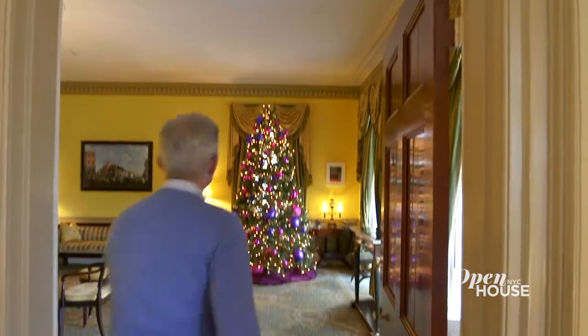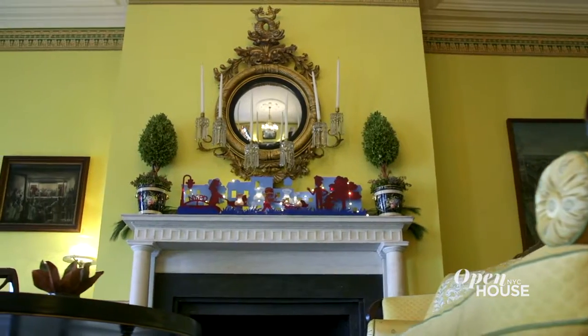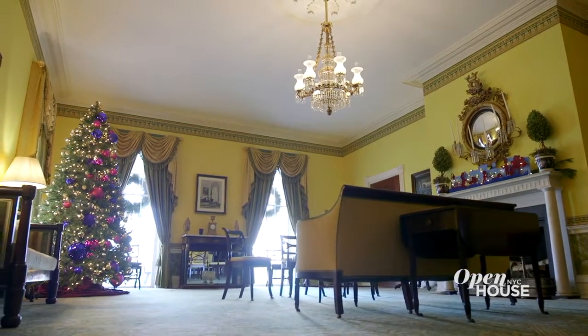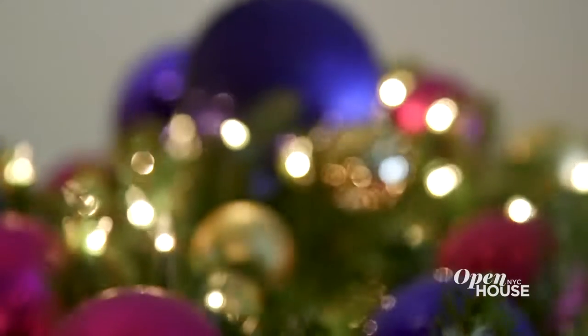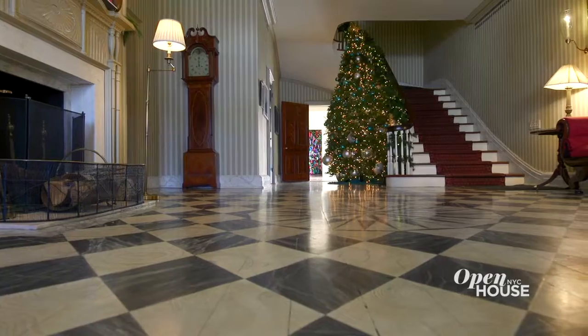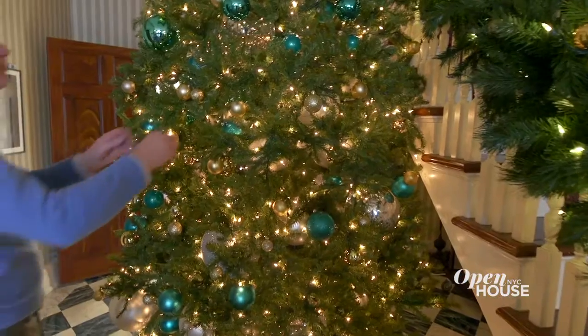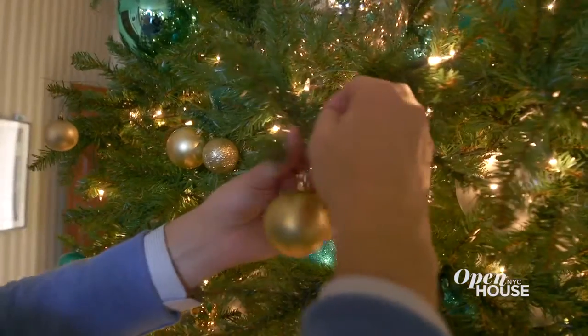In the residence parlor, there's another gorgeous tree. I made it special by contrasting the colors of the room, which are gold and green, with the opposite colors of hot pink, purple, with just a touch of gold to tie everything together. And finally, we make our way to the residence foyer, where we illuminated a third tree with Christmas lights and hung gigantic turquoise, silver, and gold ornaments.